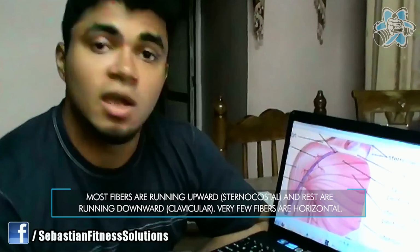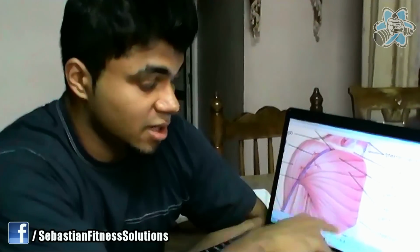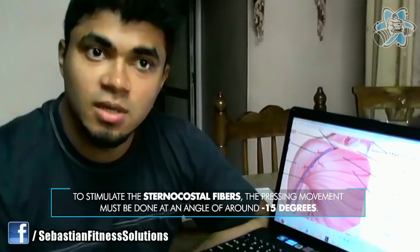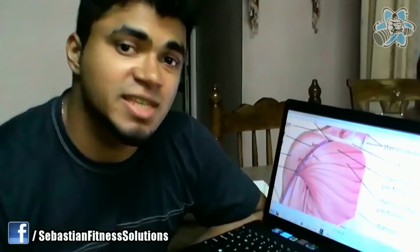Most of it is either at a positive angle of 15 to 30 degrees, clavicular fibers, or most of it is at minus 15 degrees, which is the sternocostal fibers running downward. A certain amount is going upward, which is 15 to 30 degrees, which is the clavicular fibers. Very limited amount runs flat. So an exercise that has to stimulate the sternocostal fibers has to be at an angle of minus 15 degrees, preferably, in order to recruit maximum muscle fibers, in order to get maximum tension of that resistance. And which exercise would that be?